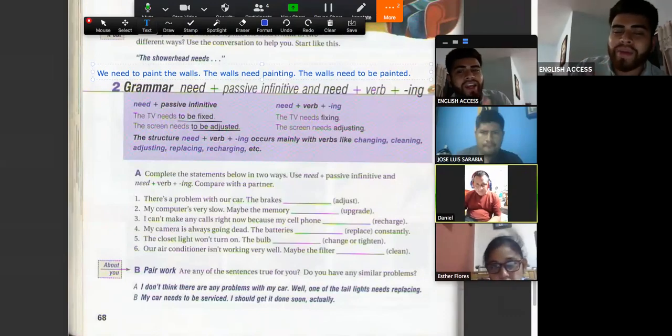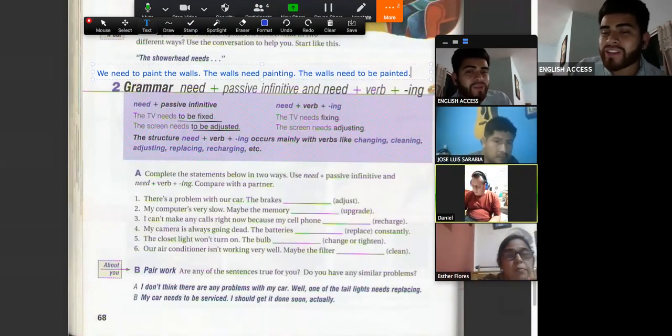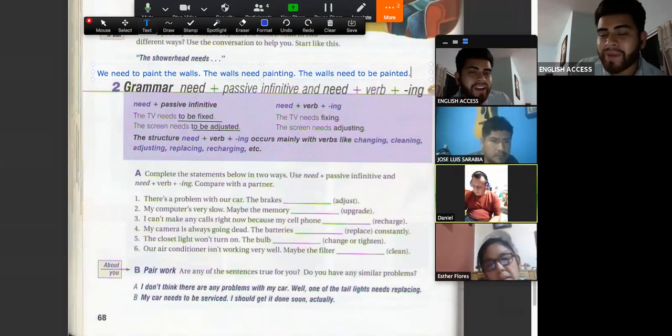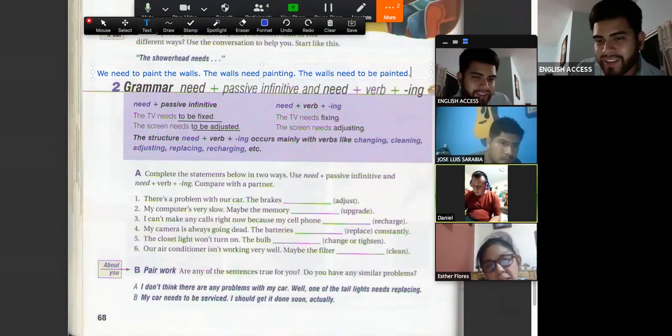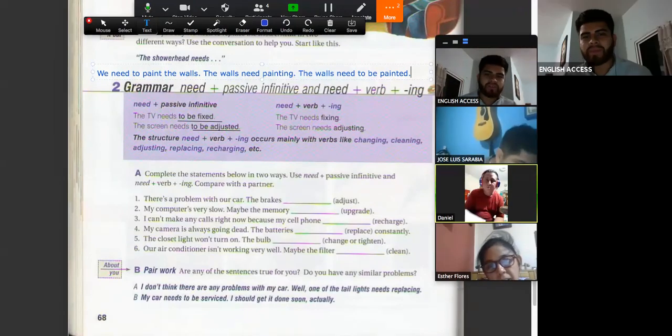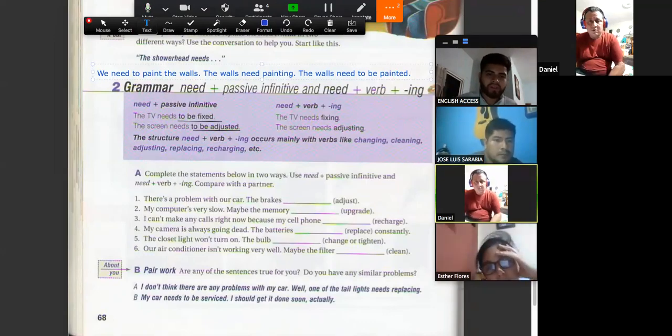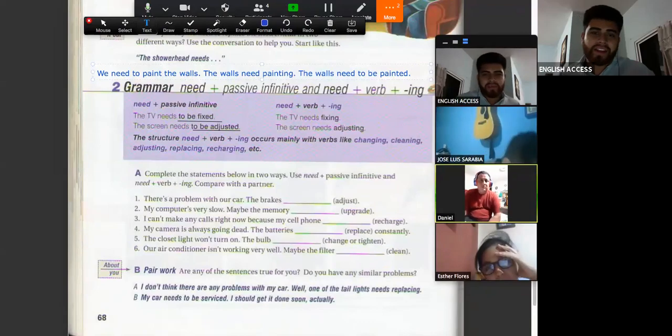Look, we need to paint the walls. Necesitamos pintar las paredes. The wall needs painting. The walls need to be painted. Las paredes necesitan una pintadita. All right, it's very American. It's como tipo modismo. The walls need painting. The walls need to be painted. Las paredes necesitan una pintada.